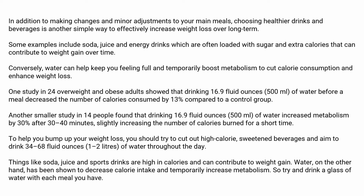Conversely, water can help keep you feeling full and temporarily boost your metabolism to cut calorie consumption and promote weight loss. One study in 24 overweight and obese adults showed that drinking 16.9 fluid ounces, the equivalent of 500 milliliters of water before a meal, decreased the number of calories consumed by 13% compared to a control group. Another smaller study in 14 people found that drinking 16.9 fluid ounces, the equivalent of 500 milliliters of water, increased the metabolism by 30% after 30 to 40 minutes, slightly increasing the number of calories burned for a short time.